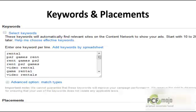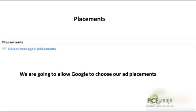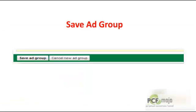Then you're going to just simply copy and paste in all your keyword lists that you compiled. 1,000 to 2,000 keywords targeted to your keyword research that you did. And we're going to leave advanced option match types closed. Placements, we're going to allow Google to choose your ad placements. We're going to put 2 cents in as our placement bid, and then just simply click the save ad group.